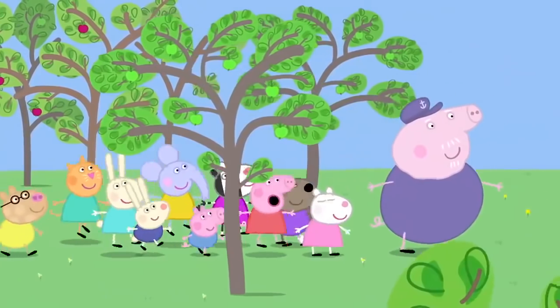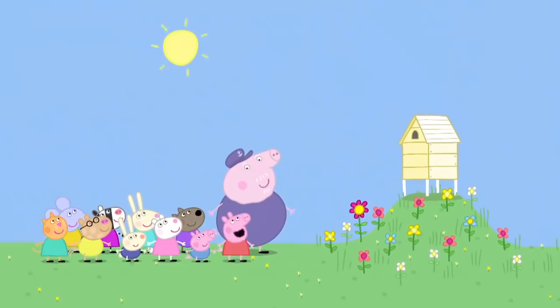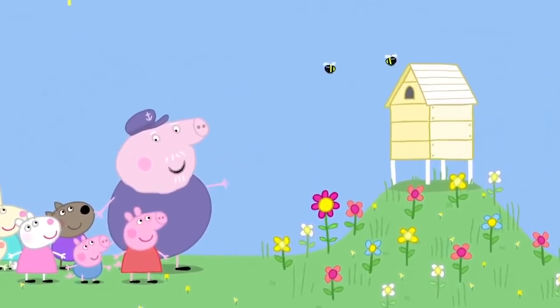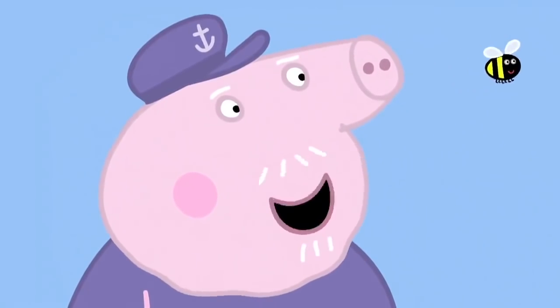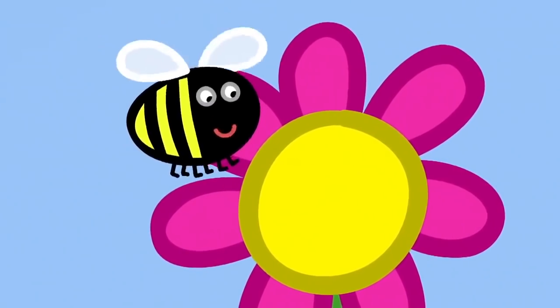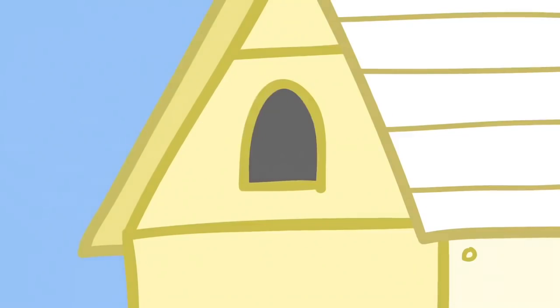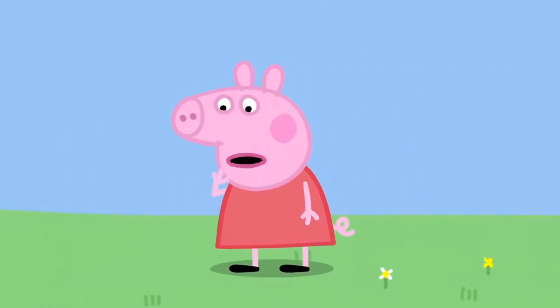What's that buzzing sound? It's coming from that little house. Grandpa, why is that doll's house making a funny buzzing noise? That's not a doll's house, Peppa. It's a bee's house. It's called a hive. Ooh. Look, here's one now. What's she doing? She's collecting nectar from the flower, and then she flies back to the hive to make it into honey. Hmm, I like honey.